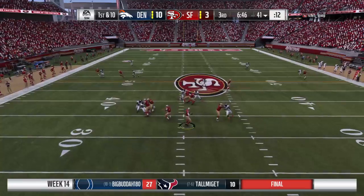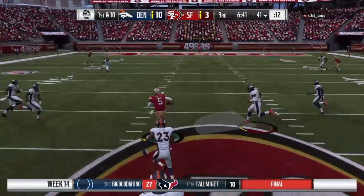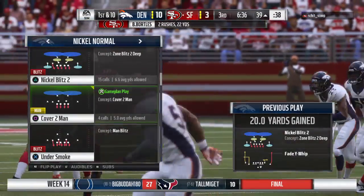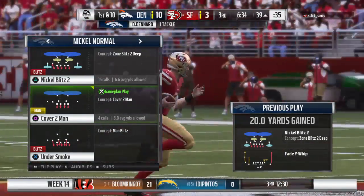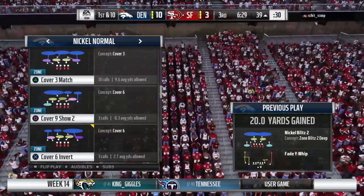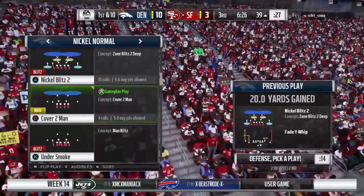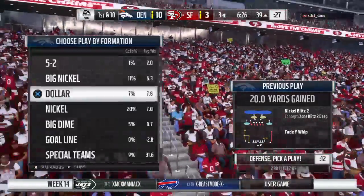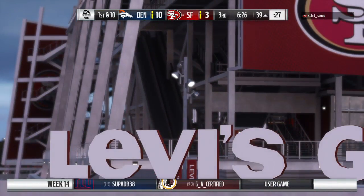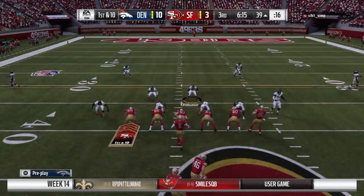On first down, Bortles. Escaping the pressure right. And able to rip off a big chunk of yardage before being dropped inside the 40. That one a broken play, but it ends up being a good play. The scramble goes for 20. Still in search of their first touchdown of the game, but they're on the move. 1st and 10.